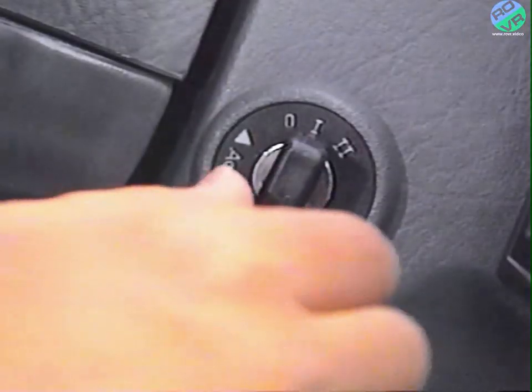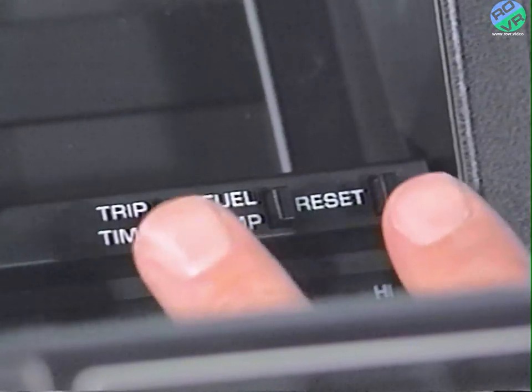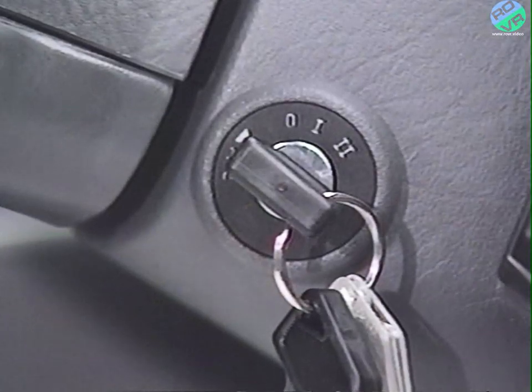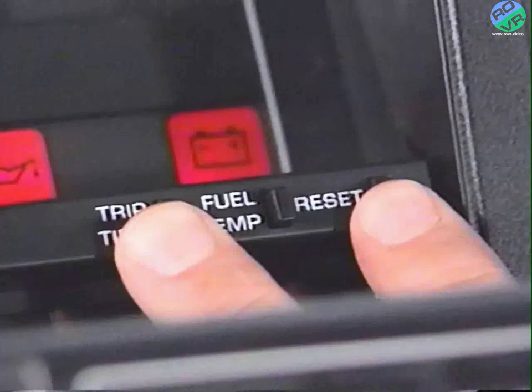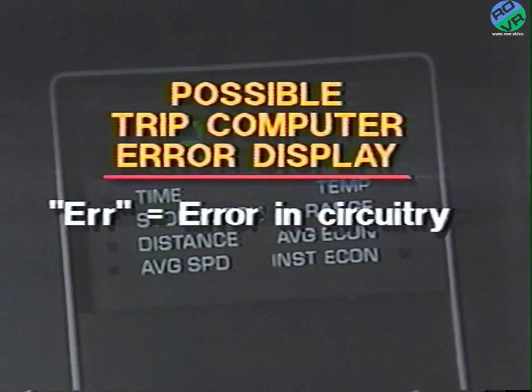To enter the self-tests, turn the ignition to off and press and hold the trip time and reset switches. While holding down the trip time and reset switches, turn the key to the on position and release the switches. The trip computer will automatically enter the first self-test. If the trip computer finds an error in its internal circuitry, the display will first read ERR, which is short for error. If this occurs, the trip computer must be replaced.